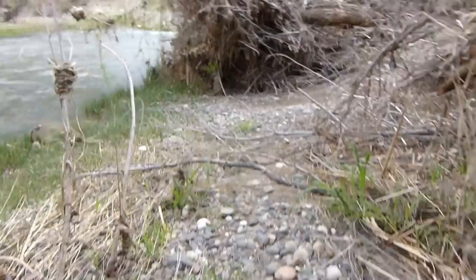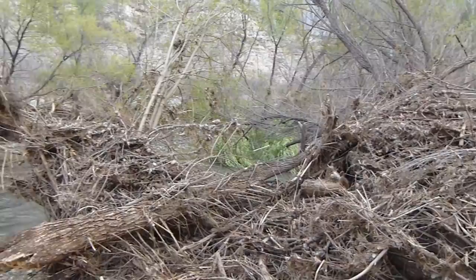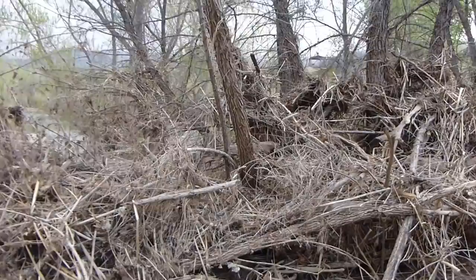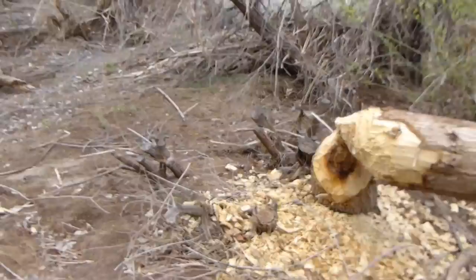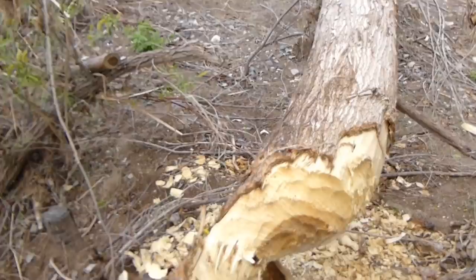Friends, let me show you a very interesting sight here along the Verde River. Beavers used to flourish here at one time. They still live here though, not as plentiful as they once did. But look at this. Here is a tree that has been felled by a beaver. My goodness, let's take a close look at it. I think we'll be able to actually see his teeth marks. Okay, I can see them.